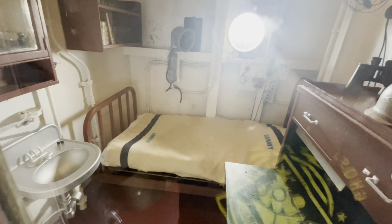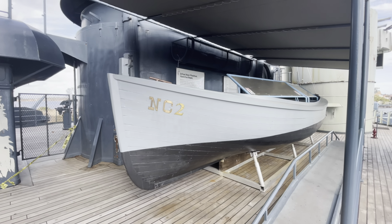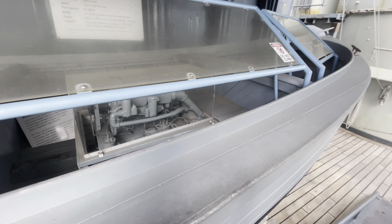All right, now we're on the bridge. Another view of the front of the ship that the captain would have, and all the men working up here with him. Here they've got a 26-foot motor whaleboat. It was used to transport personnel, supplies, and mail. And you can see the motor right there.